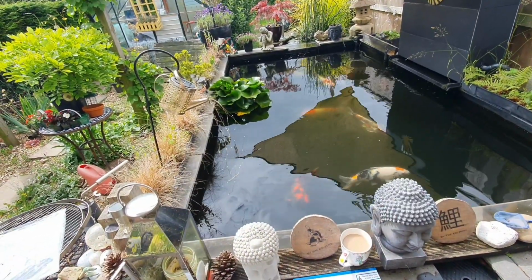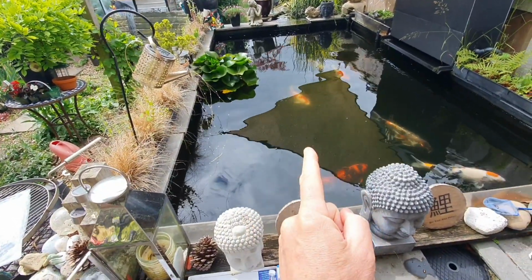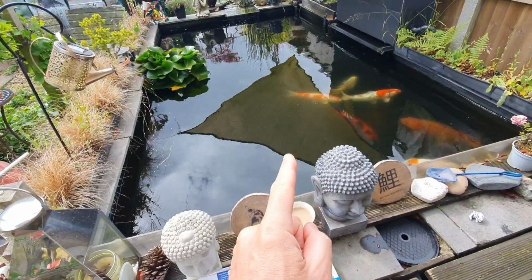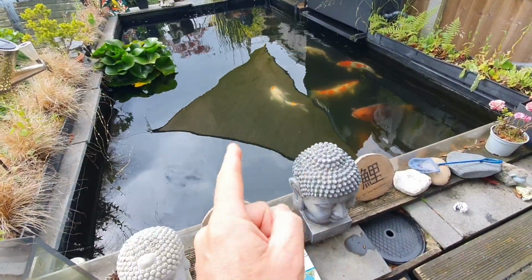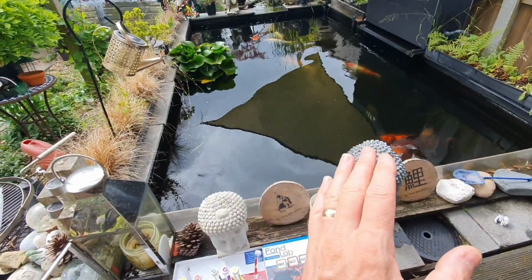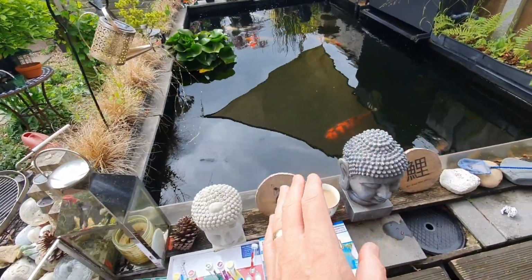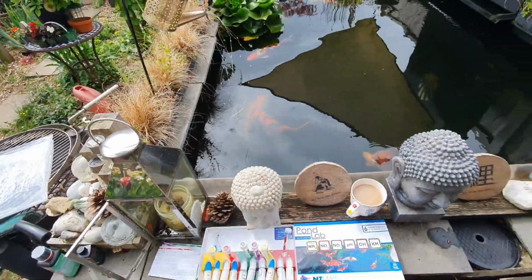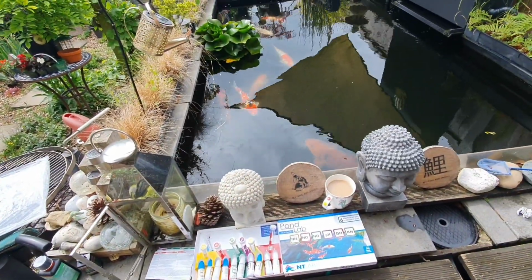this is why I suspect. I have took my eye off the ball with testing this. I had a problem with trichodina on one of the fish a couple of months ago. Been fine since, no sulking, seemed to recover. There's the chagoi, look. It was that one that I found trichodina on. So I've took my eye off the ball.